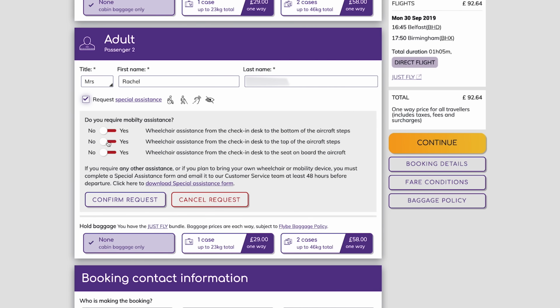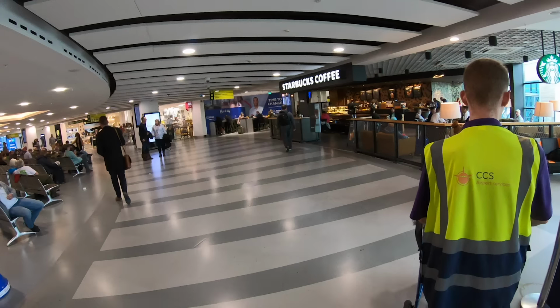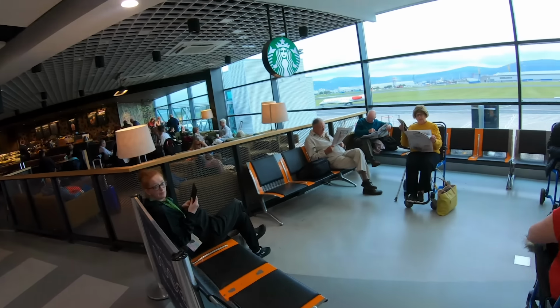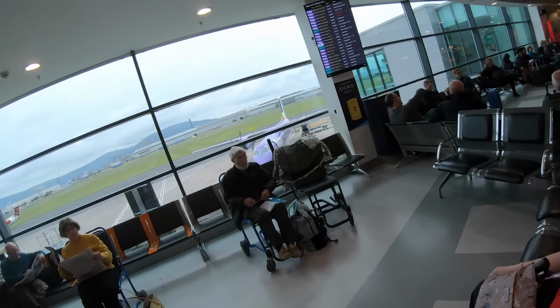Flybe's assistance is booked in a similar way to EasyJet. It's great that passengers needing assistance are given free seat reservations on Flybe, meaning that a passenger needing assistance can be certain of sitting with their carer without having to pay for the seat allocation. Thanks very much. About 4:15, folks, we'll be back for you. All right, thank you.